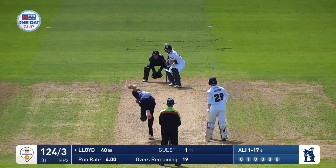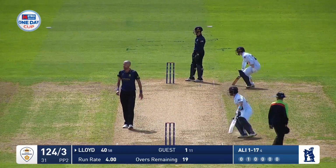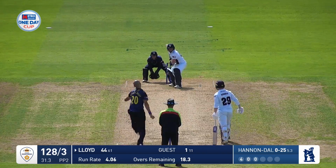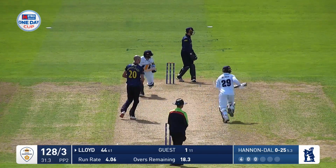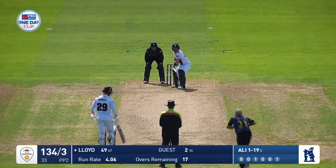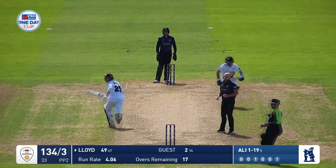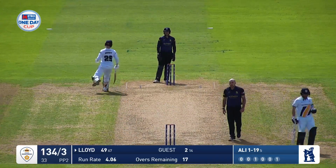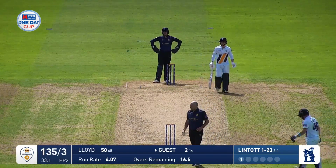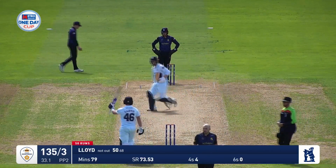So here's Hannon-Dalby coming in to start a new over, and Lloyd punches that one off the back foot out towards the backward point boundary, and he timed it beautifully. And this time Lloyd whips this one away behind square, and he tries to force that one up to mid-on and doesn't quite time it, but Hannon-Dalby's deep in that position, and that takes Lloyd on to 50. So he's batted very well, 68 balls for his 50.